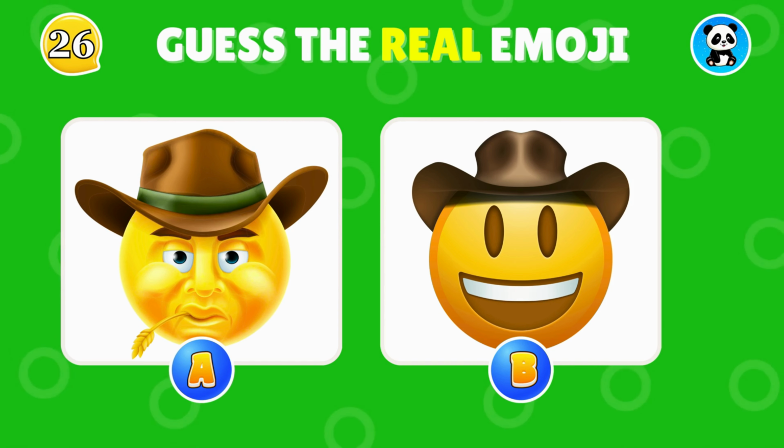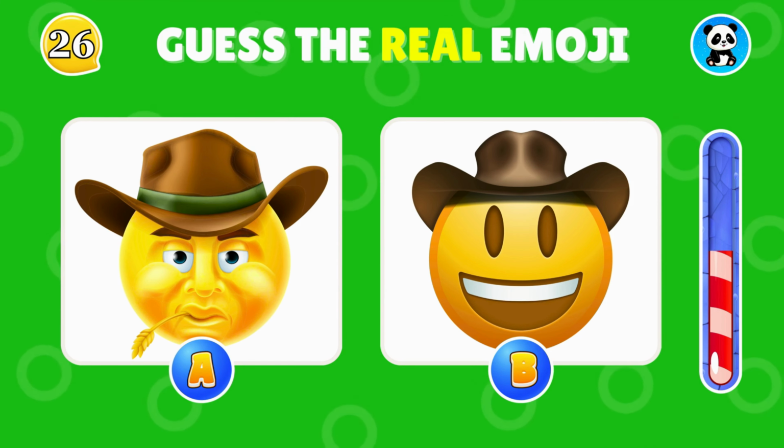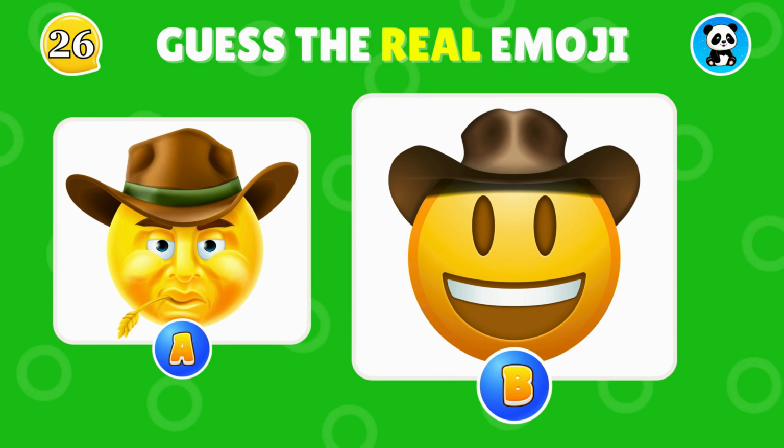Guess which cowboy emoji is correct. Option B is the real cowboy emoji.